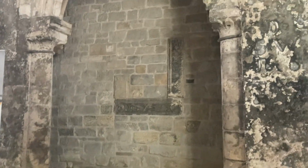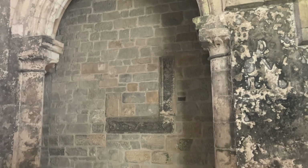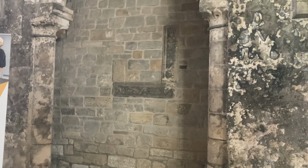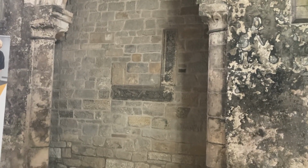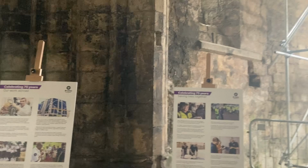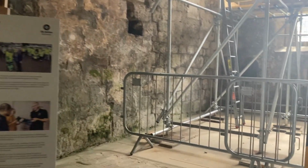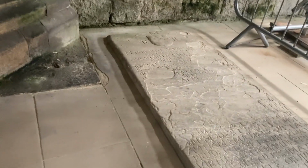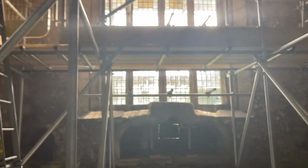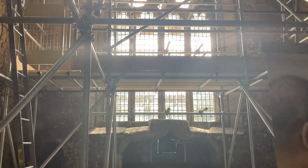That bit there, before it was blocked up, would have led through to the other part of the preceptory, which has since been destroyed and turned into the parish church. It's a shame you can't get a clear view of that window, but at least they're doing some work on it.